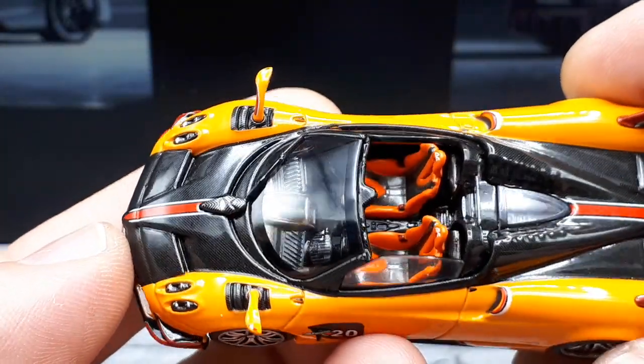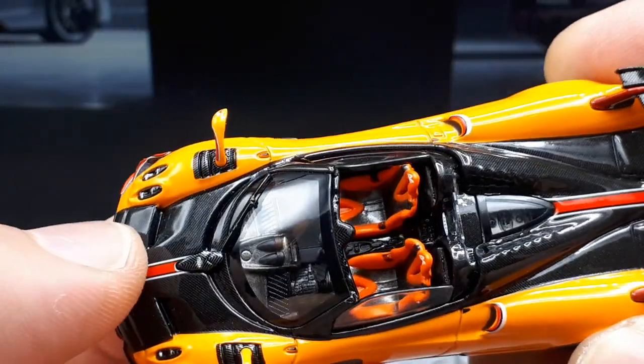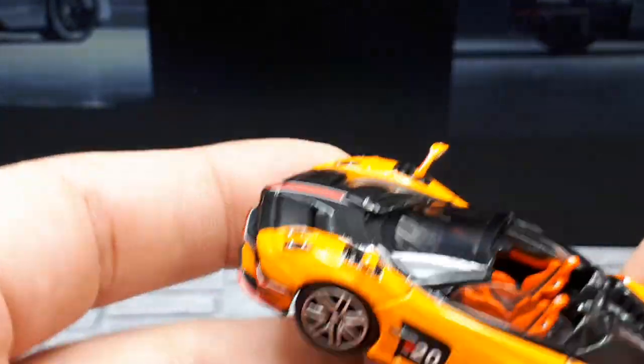Okay, so it was so close to perfect. That one little imperfection there, the design flaw there. But it's just such a good model. Alright, so now let's go back to the comparison here.